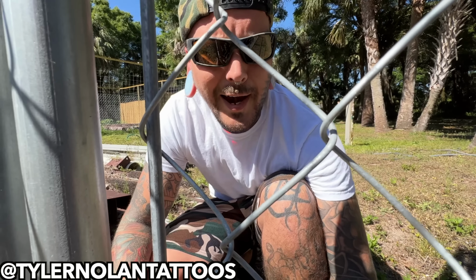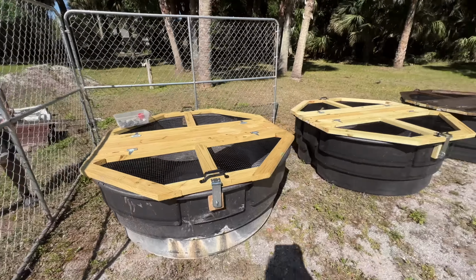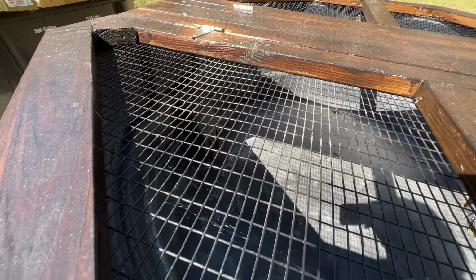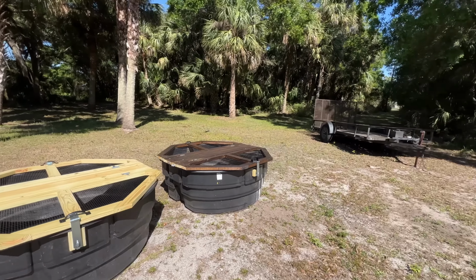What is going on, brother? Hey. I got Tyler over here. He's helping me out. We're making a new baby crocodile crib area. I got a new part-time employee helping me out. He made these dope tops. We've got this perfect plastic coated wire, so it's good for their faces if they jump up. We got latches and locks for each one. We're just gonna get this dog kennel going, so it's got a nice barrier around it.